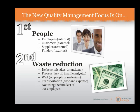And by waste, I mean defects, mistakes, intentional and unintentional, process problems, lack of or inefficient processes that we might have, those terrible times we wait on materials or people at the job. Transportation also falls into the category, where it takes us an exceeding amount of time to get to work, and the expense of getting there and getting back. And then lastly, not using the intellect of our employees is probably one of the largest areas where we might be able to gain bottom line capabilities.